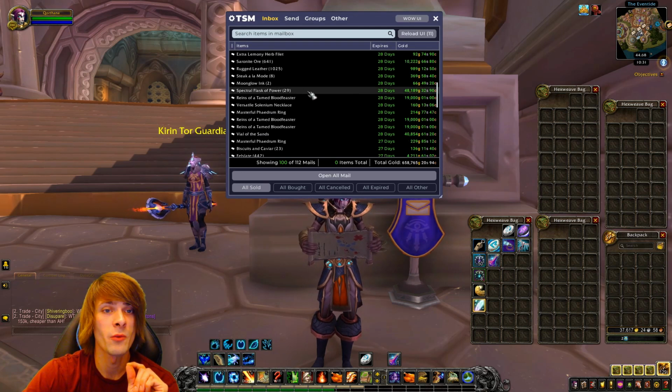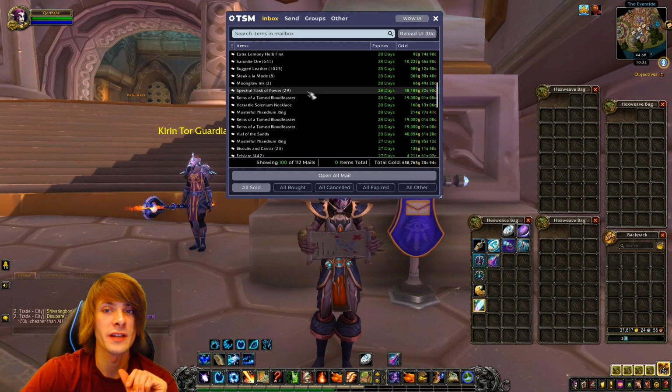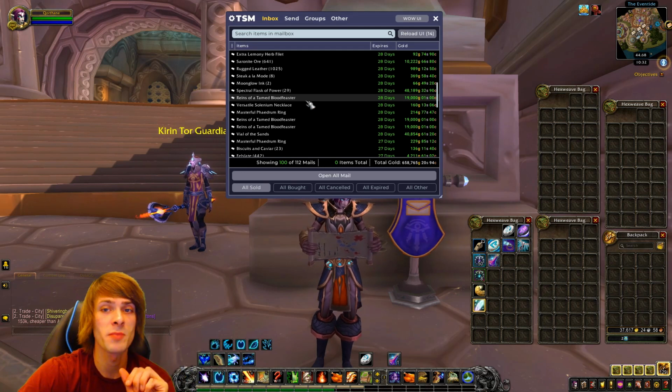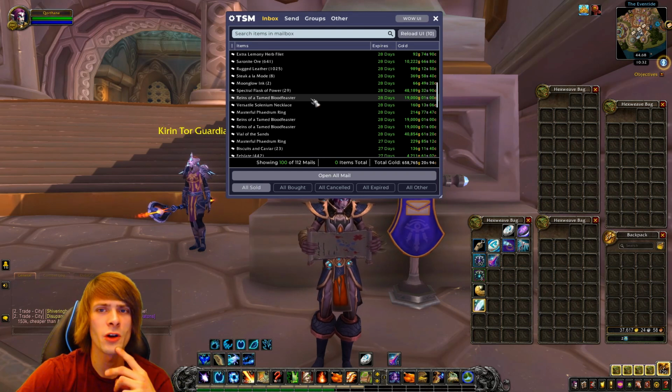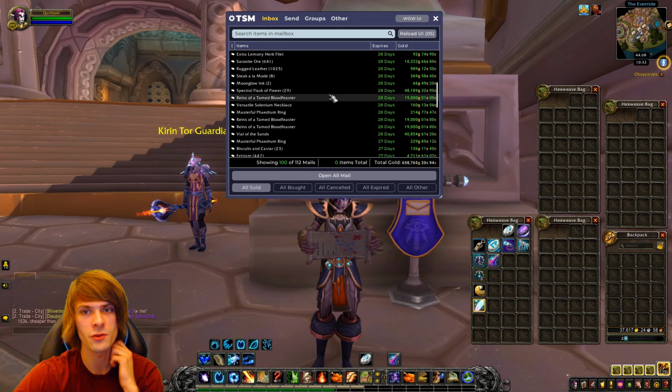And if we scroll down, we actually sold some more Spectral Flasks of Power. That was 29 of that for 48,189 gold. Another thing of note that we sold is the Reins of the Tamed Blood Feaster. I originally purchased these for 15,000 gold. We sold it for 19,000 gold, so I'm quite happy with that.